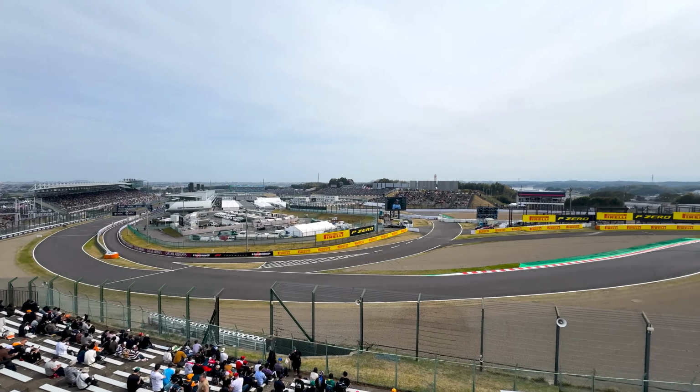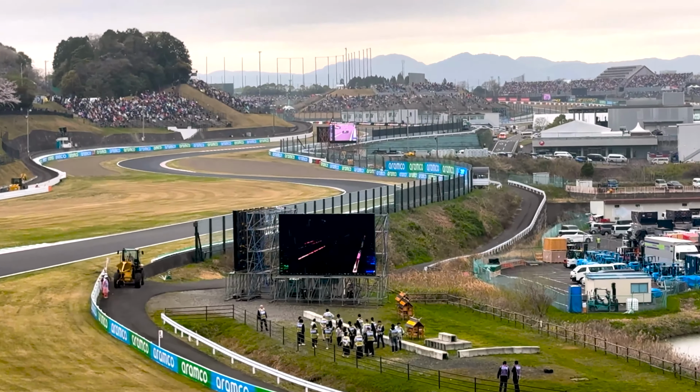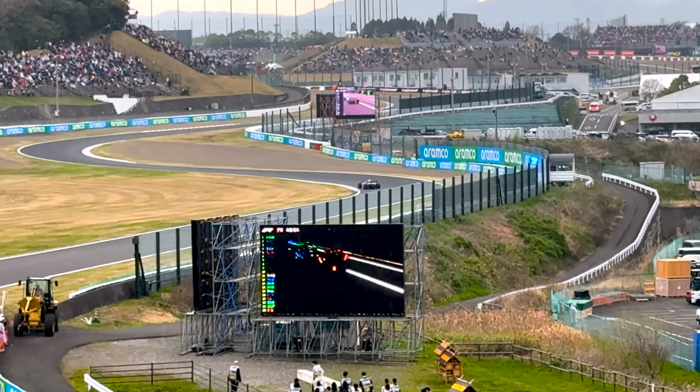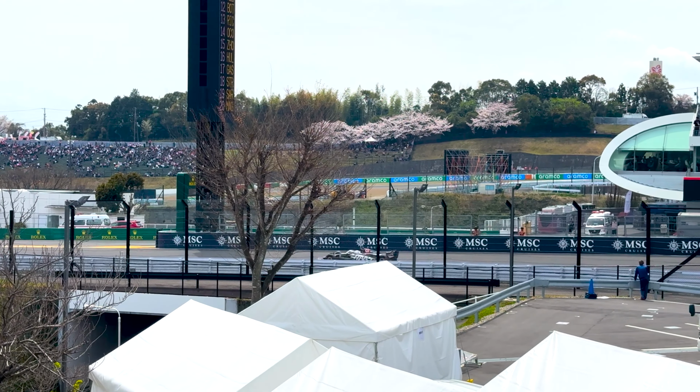The track was built in 1962 by Honda as its test circuit, and is one of the few figure-8 layouts remaining in the world, requiring speed and precision. It also holds a special place in my heart because I've spent hours playing Gran Turismo on this track.